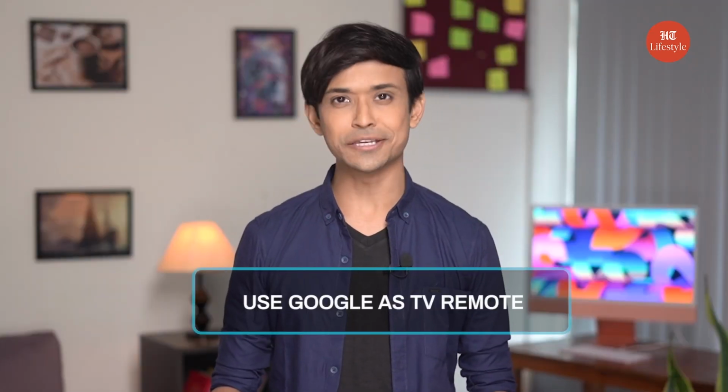Use Google as a TV remote. You can use the voice assistant feature to search for shows on the streaming platforms. Just say "OK Google" followed by the instruction of what you want to see. Using this feature is also possible in case you don't have a smart TV.